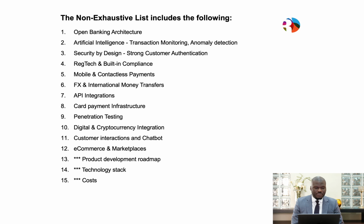You may require certain features that are not on this list. These requirements may be specific to your credit union or specific to your location or jurisdiction. You may need these features for the sake of compliance with your regulator. So if I haven't captured any of these, please do not feel like you don't have to look out for those things. I've only captured the 15 key things that are usually consistent across core banking applications in the 21st century. So again, this list is non-exhaustive.